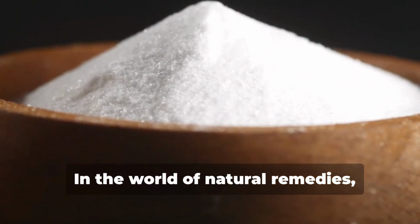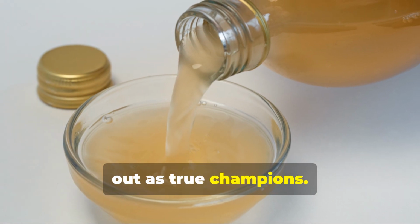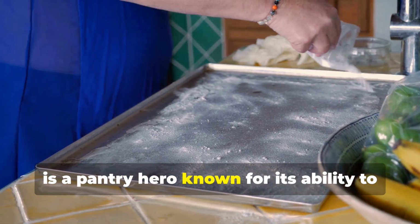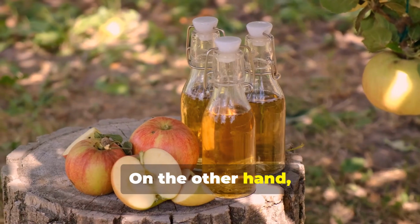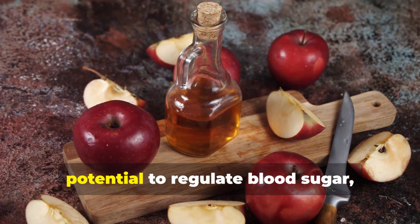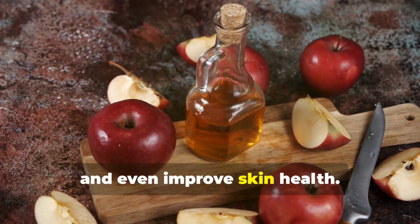In the world of natural remedies, baking soda and apple cider vinegar stand out as true champions. Baking soda, also known as sodium bicarbonate, is a pantry hero known for its ability to neutralize acids and fight everything from indigestion to unpleasant odors. On the other hand, we have apple cider vinegar, a fermented wonder drink praised for its potential to regulate blood sugar, aid in weight management, and even improve skin health.